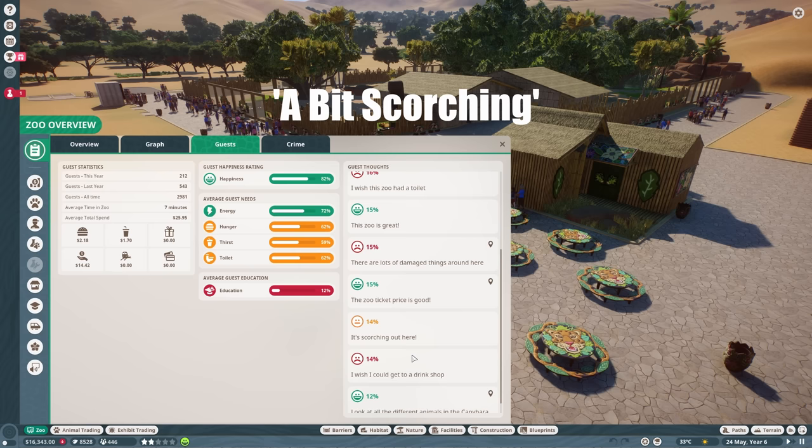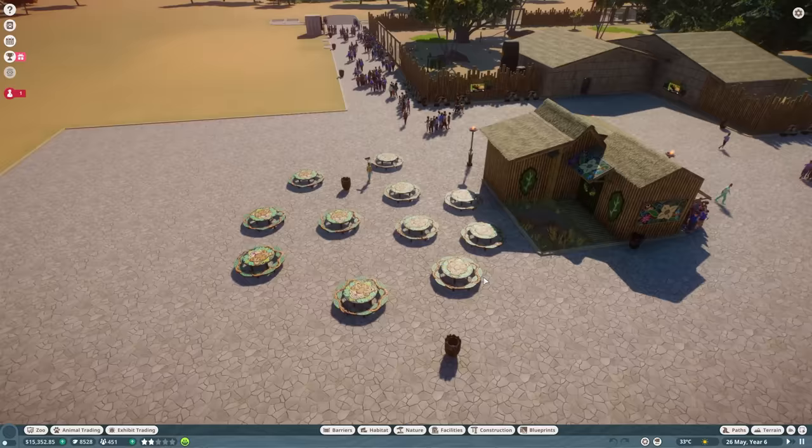Also, crime. What's been done? Oh, there's one bench has been vandalized. That's not a lot of vandalized stuff. That's one thing. Very complaining guest.